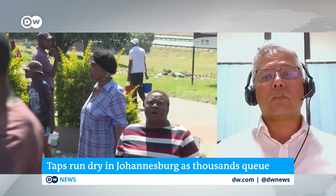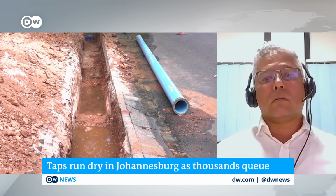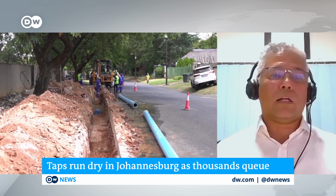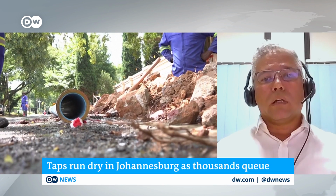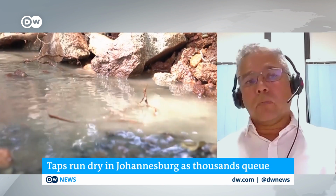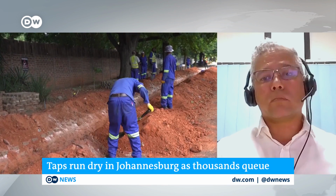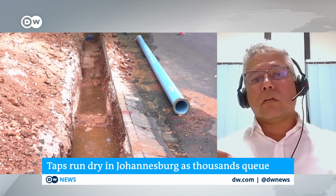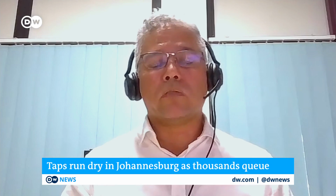The other aspect is deteriorating and aging infrastructure, which is not unique to South Africa. It's globally a problem right now, aging infrastructure, which results in, and I see the image, pipe bursts and leaking pipes. So you have a water demand problem, but you also have a problem of the delivery of that water through the system that you have, which is also faulty. So it's not a single problem. It's a multiple of problems that have come to the fore at the same time.